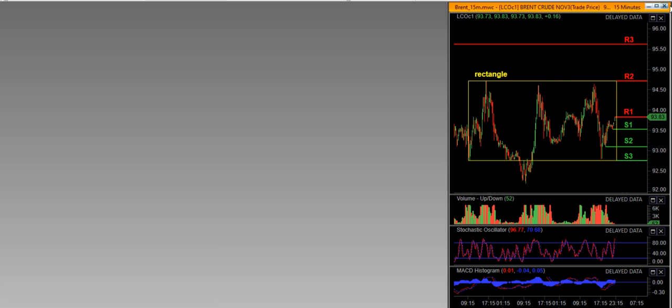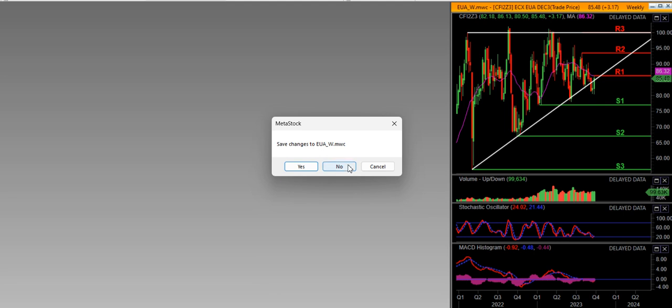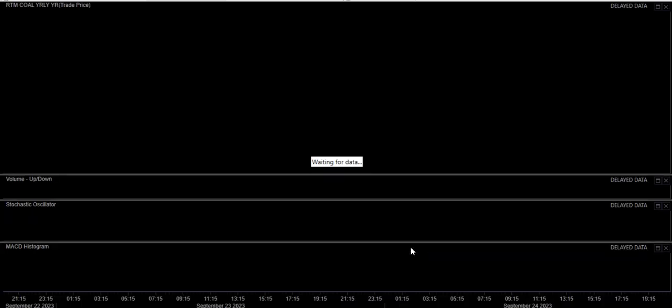Then let's move on to the next market. Let's close all this. What shall we have a look at next? Let's have a look at coal. I think coal has been often neglected. Who knows? Maybe it will become important again at some point in the near future.